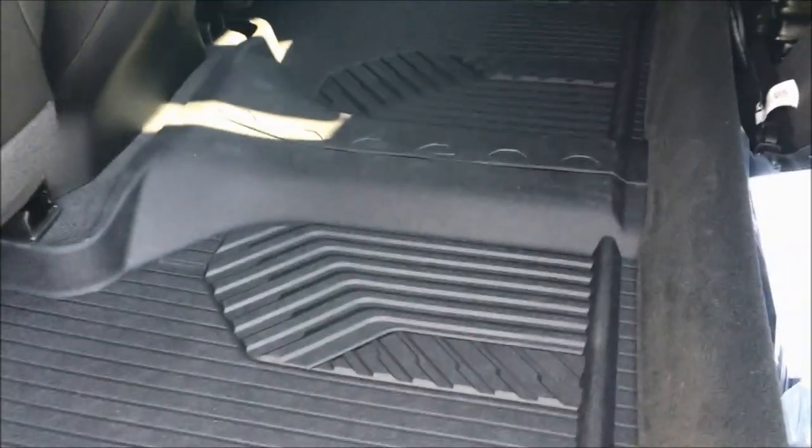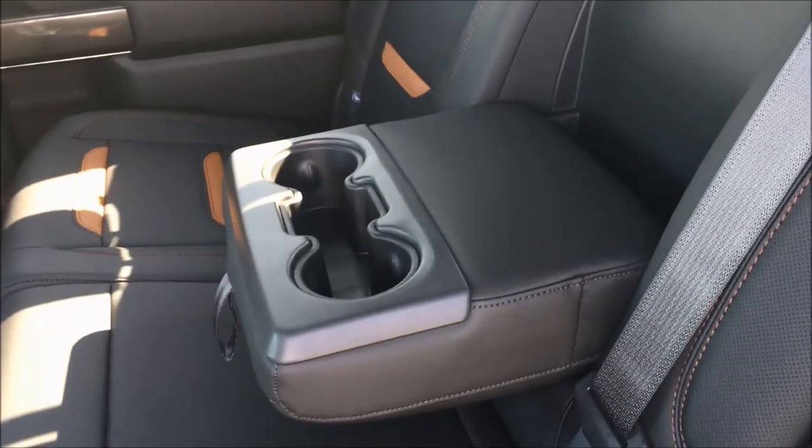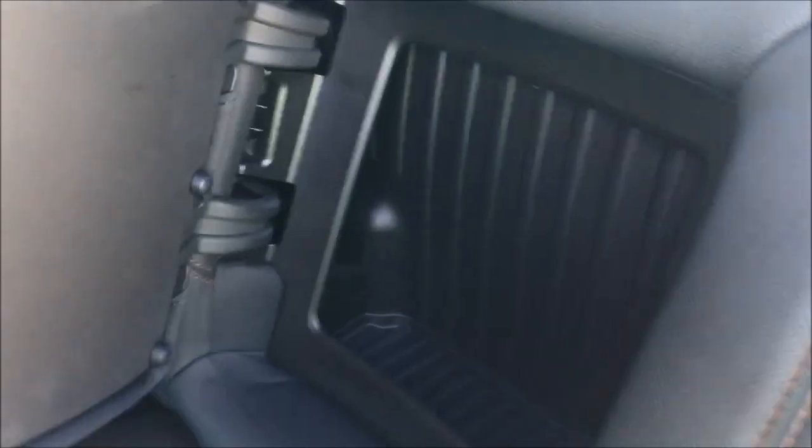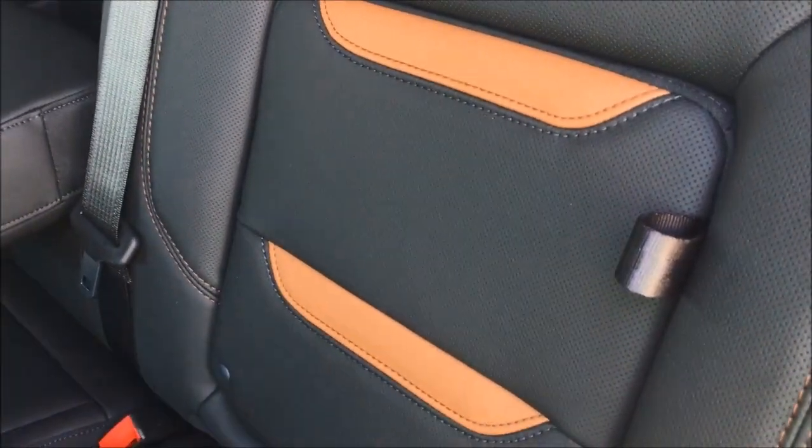And you can see here all the way back, we've got these GM floor liners from the factory as well, which are a great little addition to the truck. It makes it a little easier to clean out mud and stuff. Big center console armrest there. You can see we got the new seat back storage system here on both sides. And this seat back storage is standard on an SLT, AT4 and Denali.